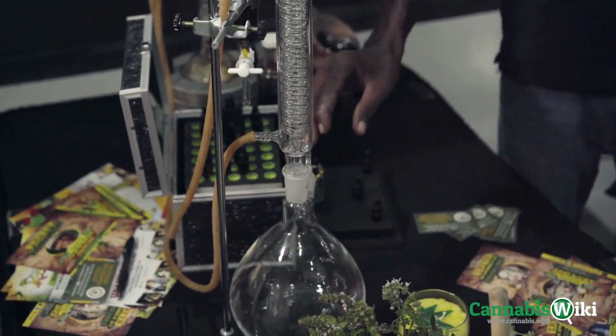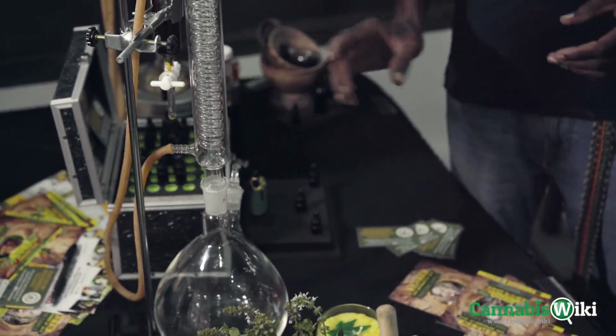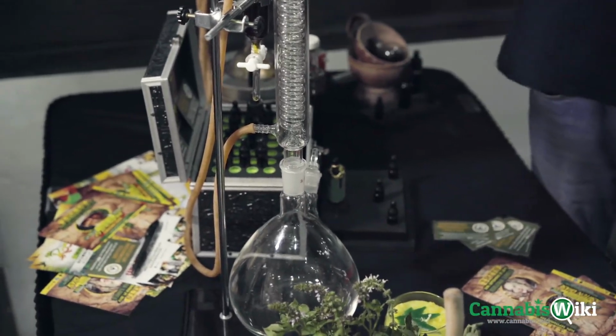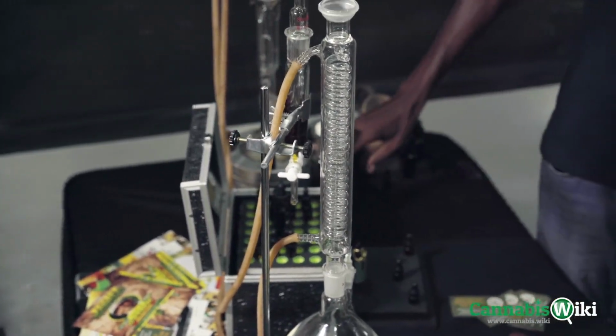Then there is another round glass jar that goes on top of this. It's called a bioflask. So that's where you put the plant material. Then the condenser, which is this piece, sits on top of the bioflask. And this is the heat source.